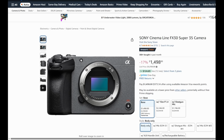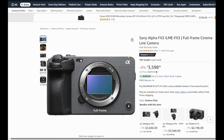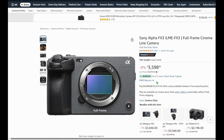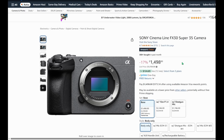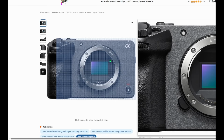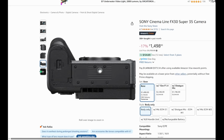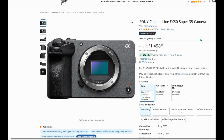$3,598. And then similar, we have the Sony Cinema Line FX30 Super 35 camera. Now the difference between the FX3 and the FX30 is the size of the sensor. The FX3 has a full frame sensor, a larger sensor, which means of course it's more sensitive to light. It can pick up more light, more details. And then this one has the crop sensor, or smaller sensor, which isn't necessarily bad, but it's not a full frame sensor like the other one. So it does come at a much deeper discount. But even this one, listed at $1,800, is now down 17%, down to $1,498, which is still pricey, but for the quality of camera, a big discount to see on these Sony cameras, $1,498.